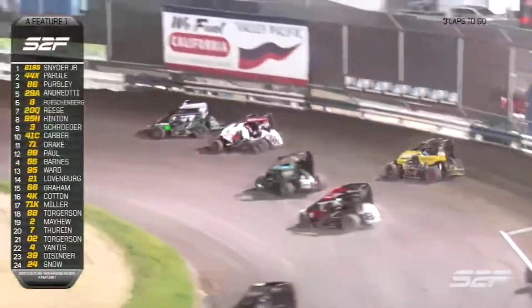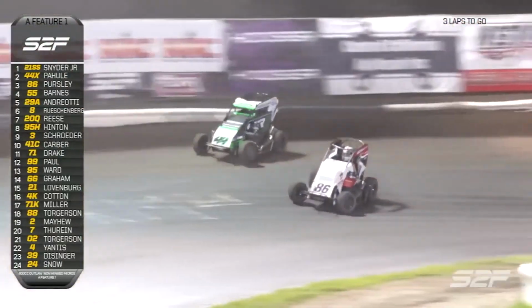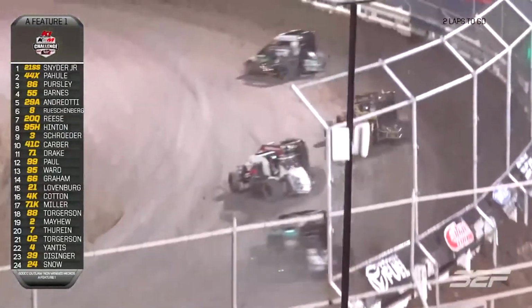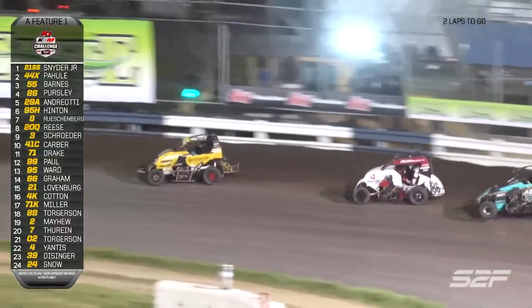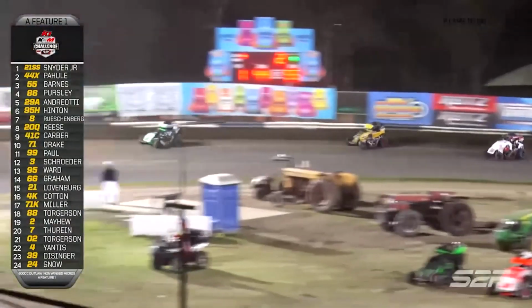Now Jake Andrade throwing the 29A into the mix. Pahuli touches the wall in 2. Here comes Pursley. We're seeing 2 to go this time by Barnes to third. And Steven Snyder Jr. able to pull away with all this action going on behind him. He'll see the white flag, one more trip around.